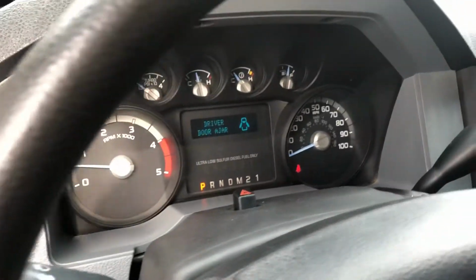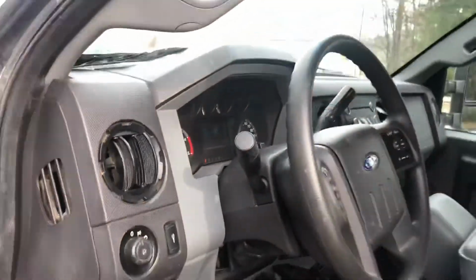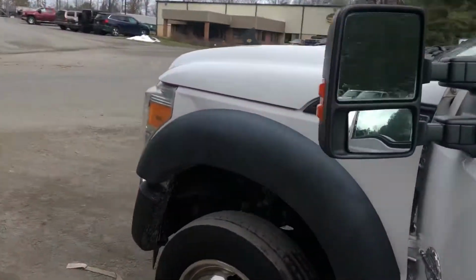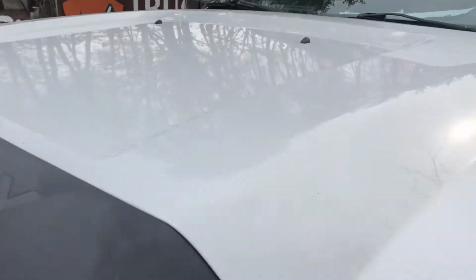Truck has just been serviced and inspected. Runs great, does not have any issues currently. Again, it's got right over 42,000 miles, so real low miles on a 6.7 diesel.